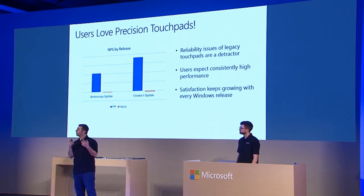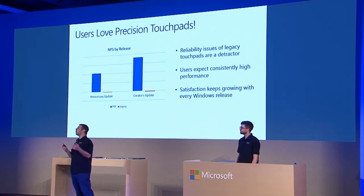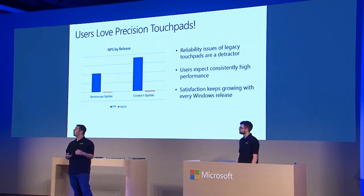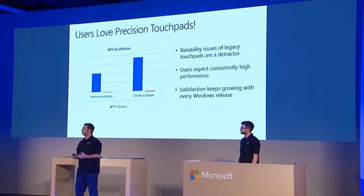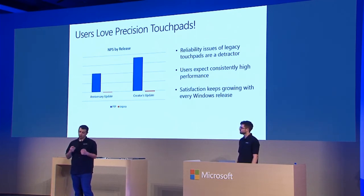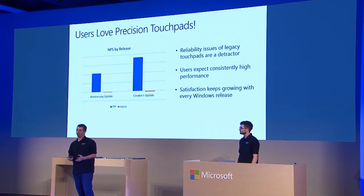We found that when users were upgrading to Windows 10 and their legacy touchpads ended up not functioning, losing palm rejection functionality, losing gestures, that was a big detractor for them, and they were no longer willing to recommend those systems or those touchpads to their friends and family. What we've been seeing with Precision Touchpad is exactly the opposite. We're seeing increased net NPS, release over release, with the continual improvements we keep making on the touchpad experience. And this is really important. Every touchpad should be a Precision Touchpad at this point.